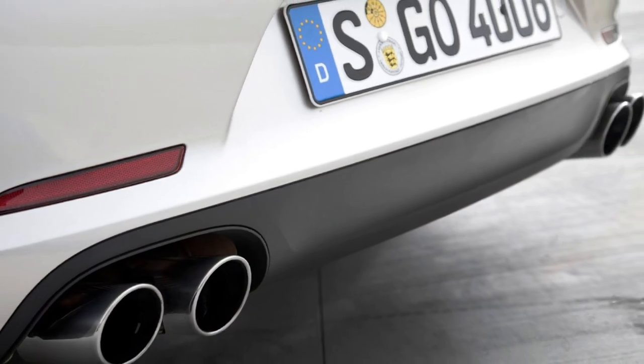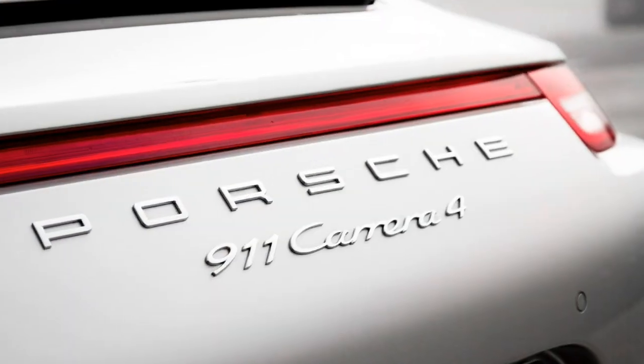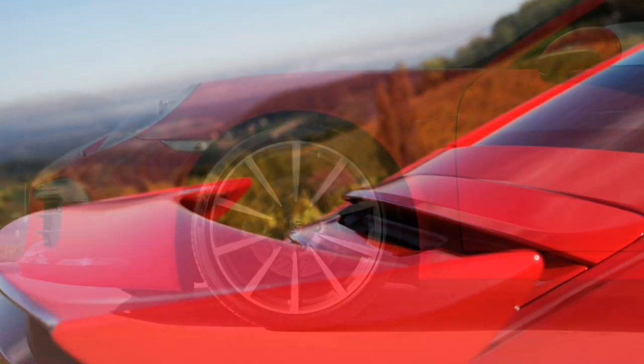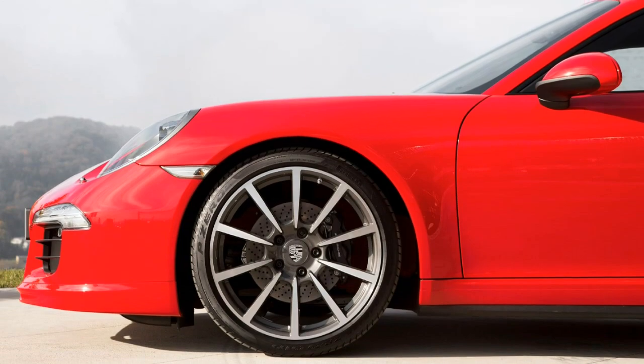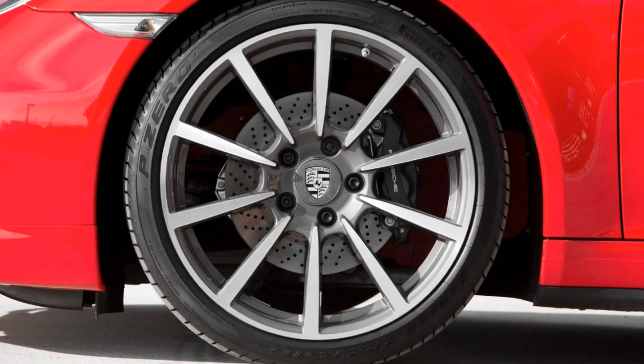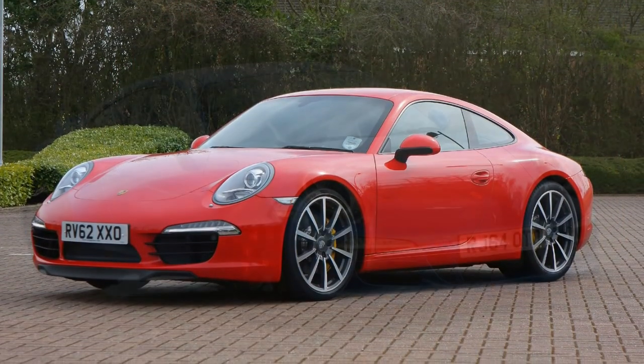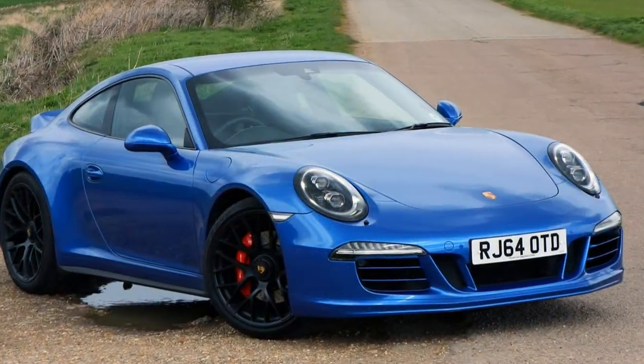The bad points of Porsche 911 Coupe: back seats unsuitable for adults, high servicing and maintenance costs, cruise control and parking sensors not standard. You'll fight to get your hands on some pricier versions.